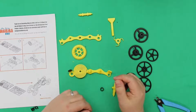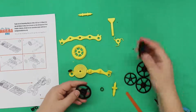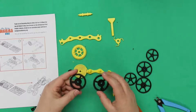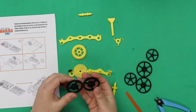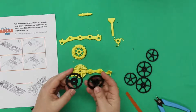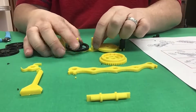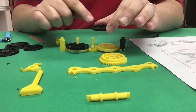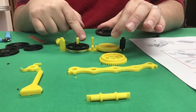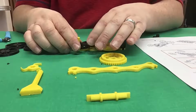Now, there's a special order that we need to put things on. And we need to put the first gear here. Now, these two gears that we cut out are pretty much identical. Okay, so we're going to put one gear on this shaft here, and we're going to put another gear on top of this one, and this larger part of the gear is going to ride into this center inner gear. So we're going to put that in, and then they'll go together like that.